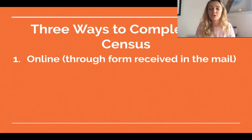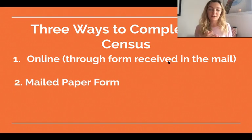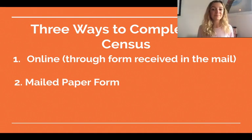If for whatever reason you don't have access to the internet, that doesn't mean that your family cannot fill out the census. The Census Bureau will figure out that you did not fill out the form online, and they'll send you another piece of paper in the mail, or the envelope would look something like this, but it's actually thicker because it's a mailed paper form, which means that you can take out a pen and fill out the answers on the paper being sent to you.